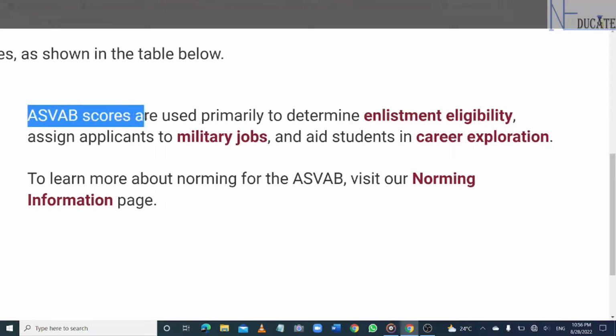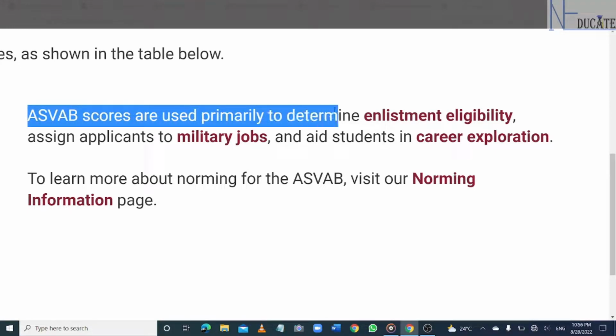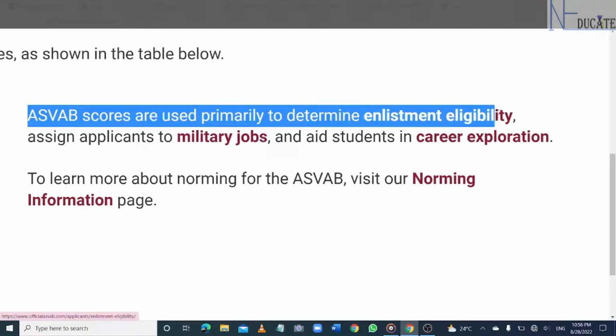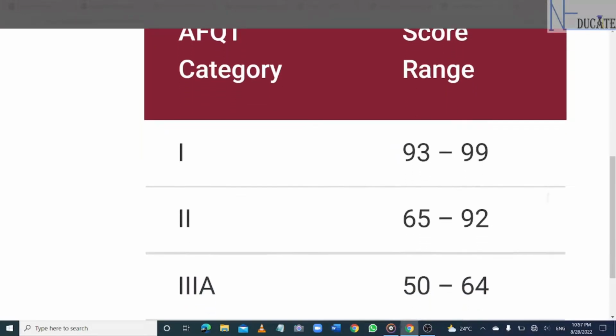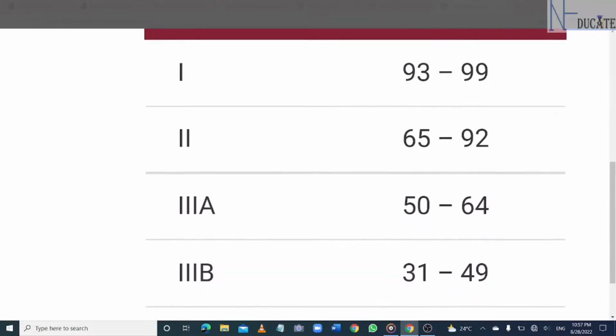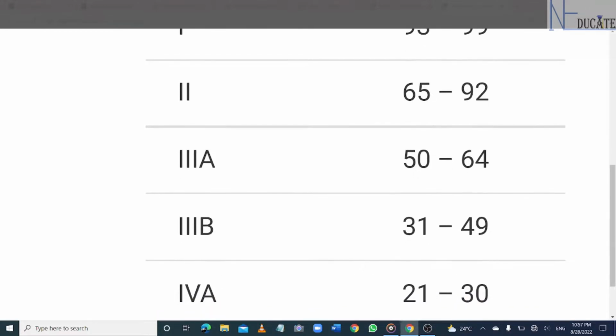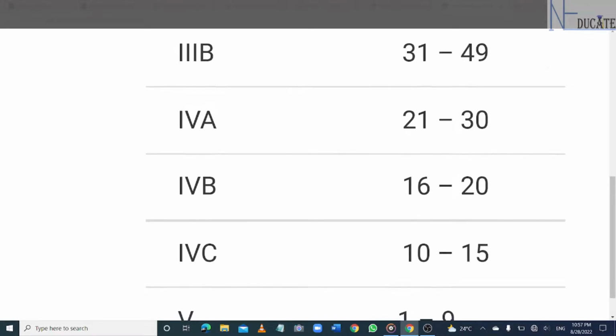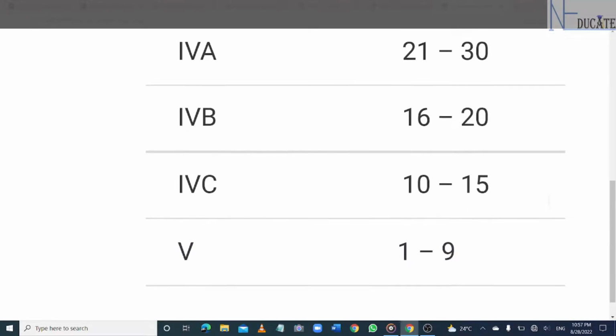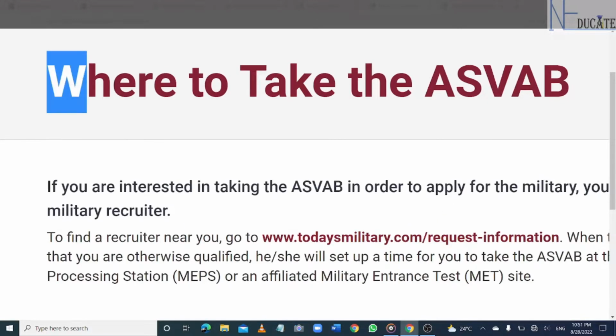It is the primary determiner to enlist you into the military. It is what they use to assign applicants military jobs. The criteria, it's very, very important to have a high score. That is how it is categorized. We have the 90s, the 65, the 50s, the 31, and all that. It is not that difficult. Just like any ordinary test, all that you have to do is practice and then take it.